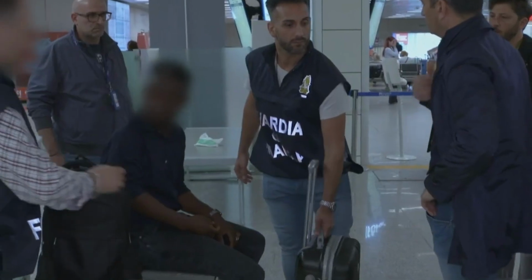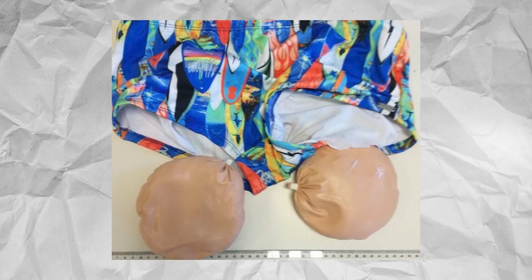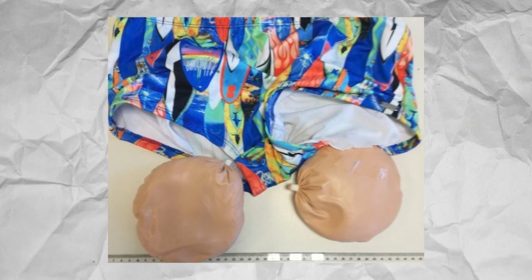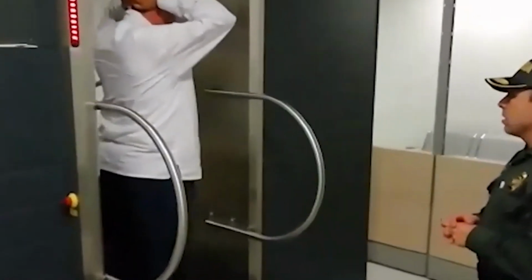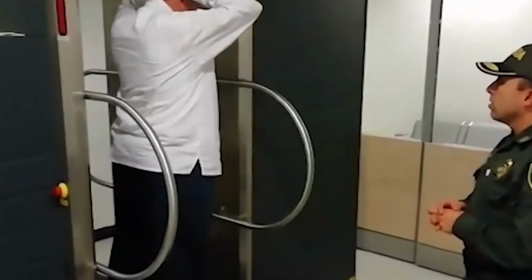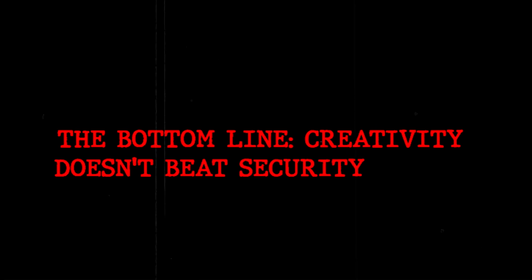These extreme attempts have led to some serious changes in airport security procedures. The fake butt implant case has made officers more aware of unusual body shapes or bulges. And the skull implant? It's pushed security teams to adapt their scanning technology and training to detect even the most unthinkable hiding spots. The bottom line: creativity doesn't beat security.